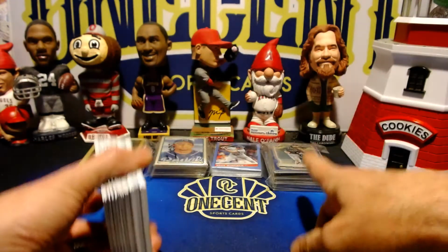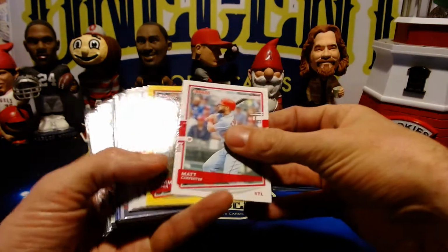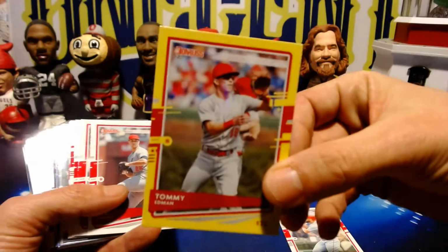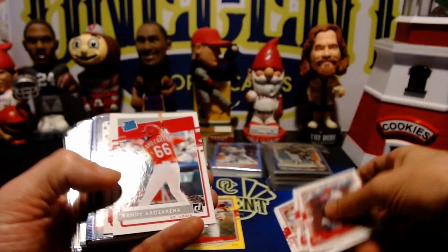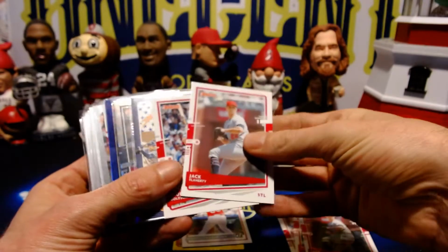Now, some of this stuff right here is definitely breaks. I remember them. I have bought into them. So there was the Donruss 2020. There's a Tommy Edman yellow. I believe that's out of, isn't that Dollar Tree? Let's see. So I had the Cardinals. There's a Randy Arozarena. Let's see. We'll flip through here. Look at this, guys.